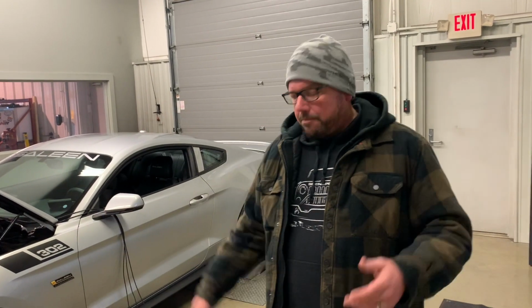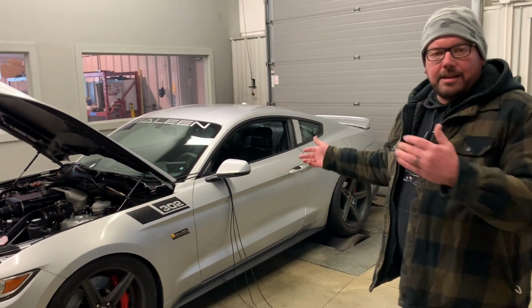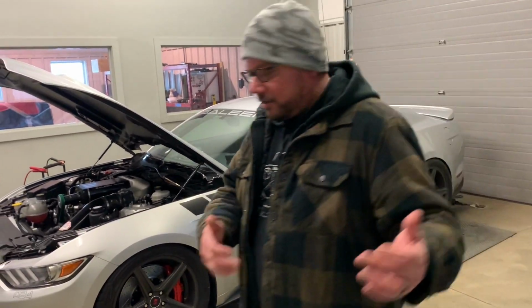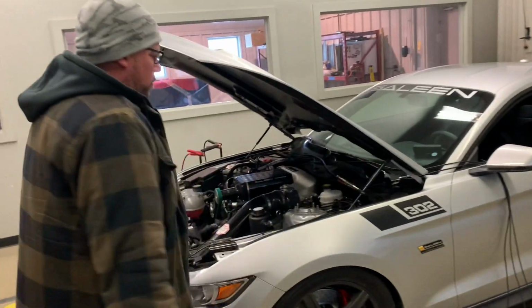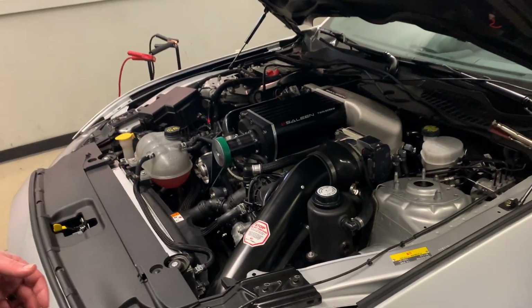S550, of course. But behind me, right here on the dyno today, it's a Saleen. It's a yellow label, 2016 Saleen. Doug, if you don't mind, come over and check it out. Now, I'm not going in depth on all these vehicles. I just kind of want to show you today what we're working on.